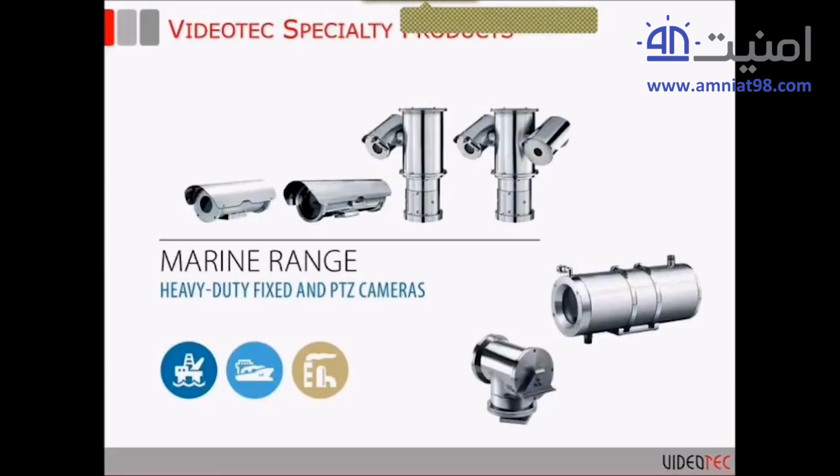Here, the bottom middle side of the page, our NXPTH unit, which is our heavy-duty pan and tilt device that provides horizontal fixed speed of 5 degrees per second as well as vertical fixed speed of 3 degrees per second. This device is IP66, IP67 weatherproof rated and is suitable for use with our NXM, NXL, NTM, NTL, and NTC housing.